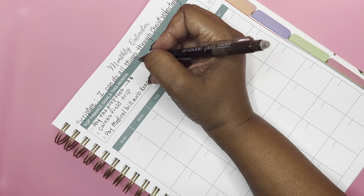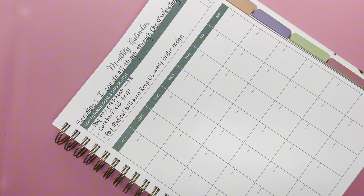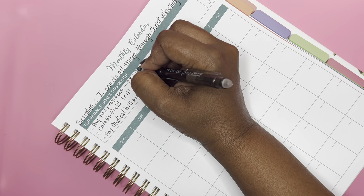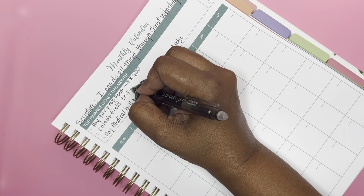Here I'm writing down the amounts. I think it's really good to do that. I will say, if you have your own budget workbook, you can put what you want in it. It doesn't have to be exactly like someone else's.